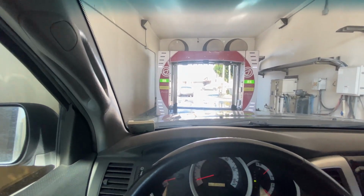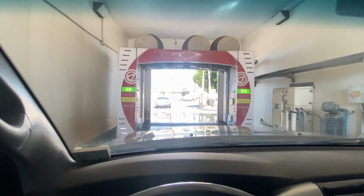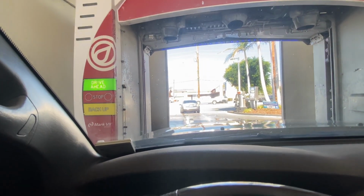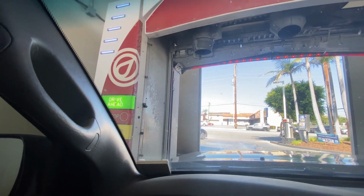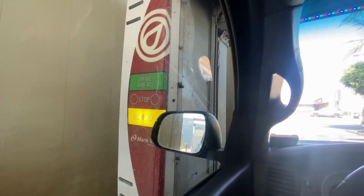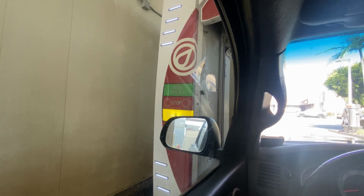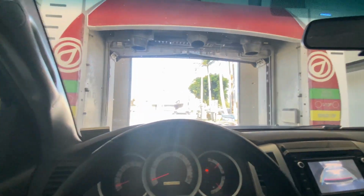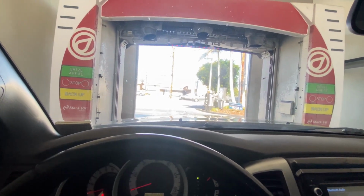So it's the undercarriage. I noticed the undercarriage didn't start till I was halfway over it, so I guess it doesn't do the front of it. Drive ahead, so I'm pulling forward. And the horn beeps. Back up. Didn't even say stop. Let's back it up. Backing up. Horn beeps. So the stop sign doesn't work, huh? How did I know to stop? By the horn blowing? I think I'll take it.